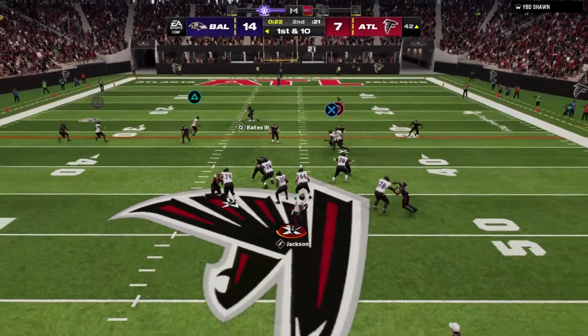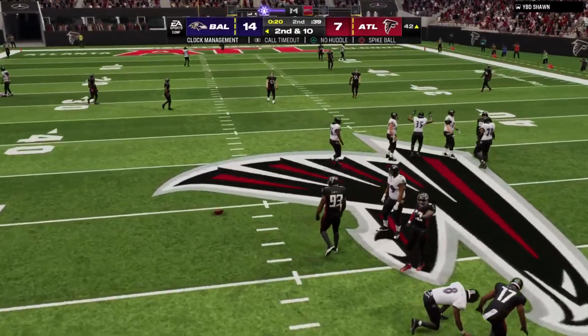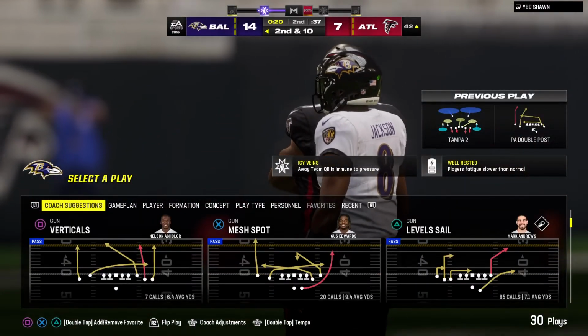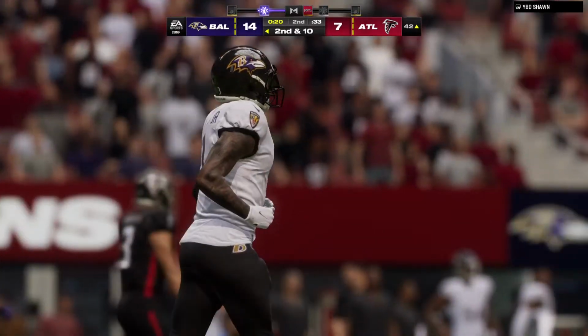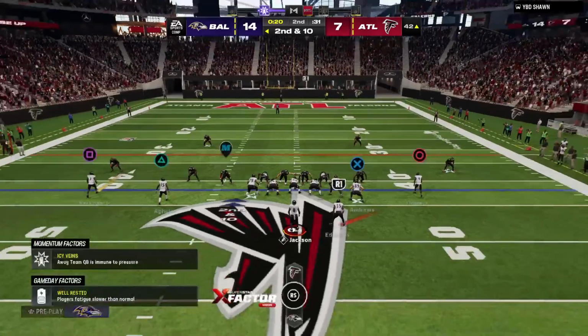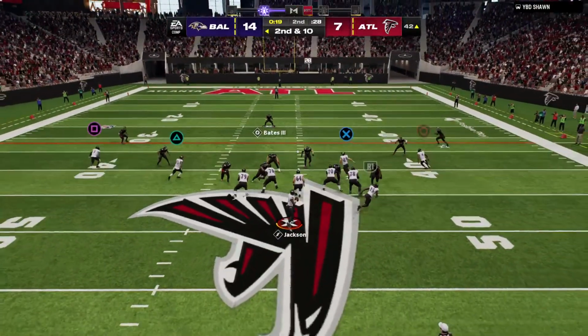They go play action now. Jackson. And he takes a shot on the release as this will be incomplete. They had their backs up against the wall a little bit, and they come through by forcing an incompletion. Now they've got to continue to ratchet up the intensity a couple of more times and get off the field before giving up any more yardage.